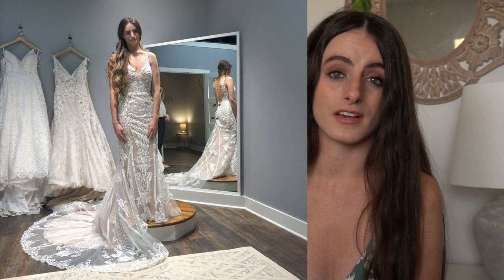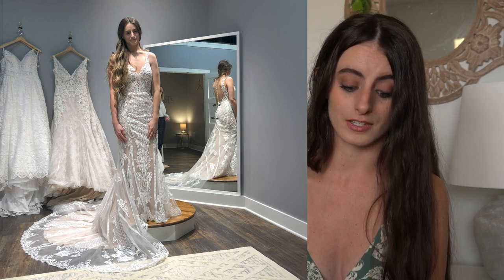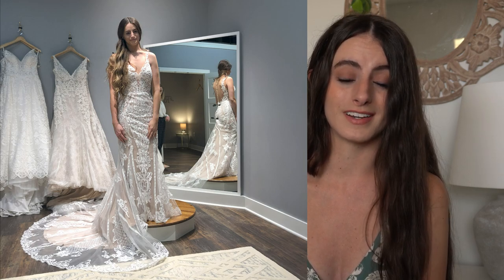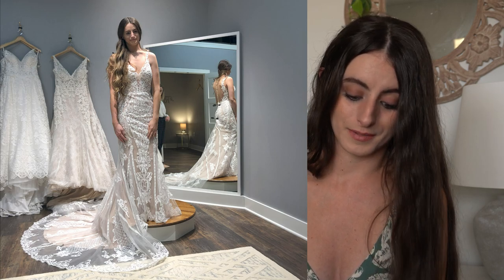So as much as I love this one and really thought going in that this would be the dress that I walked out of the store with, it just wasn't. I did play back and forth with this one and the one you're going to see next. And the one you see next, we'll just go ahead and talk about it.